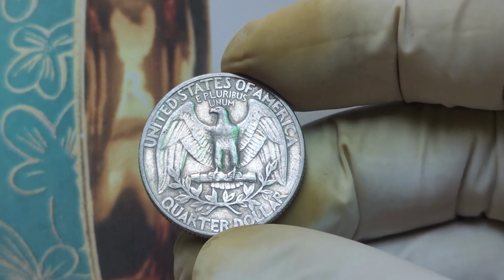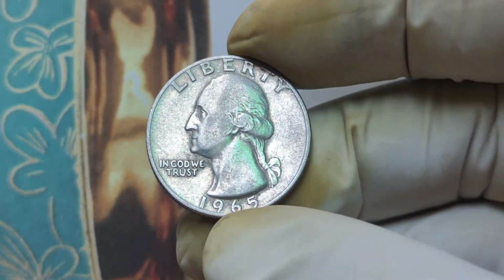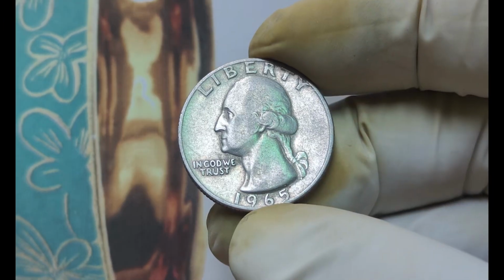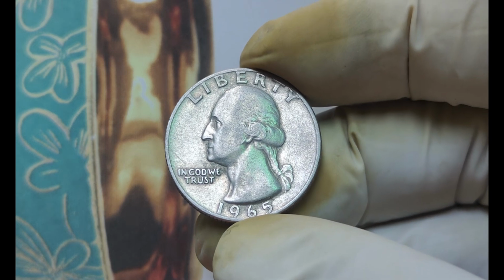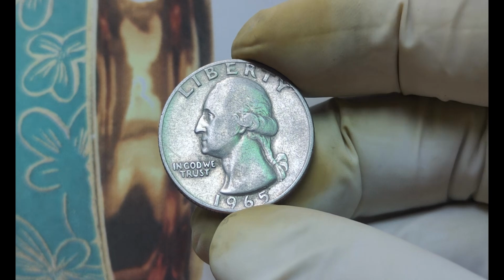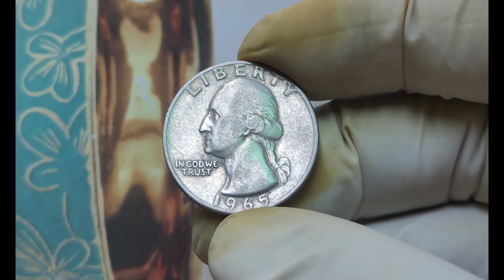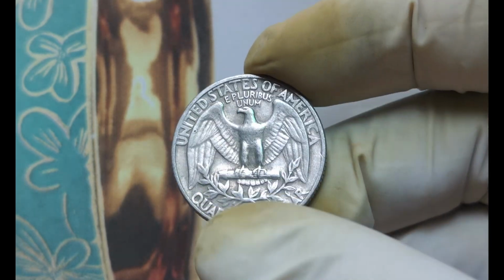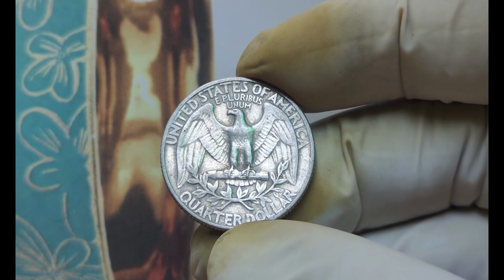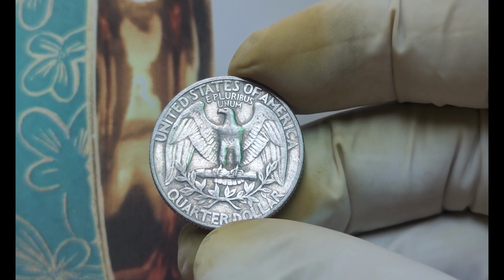The 1965 Washington Quarter marked the beginning of a new era for U.S. coinage. Prior to 1965, quarters were struck with 90% silver. But in 1965, the U.S. Mint faced a serious silver shortage. To save resources, Congress passed the Coinage Act of 1965, which eliminated silver from circulating quarters and dimes. This is why 1965 quarters were made from a copper-nickel-clad composition, and they're lighter than their silver predecessors.